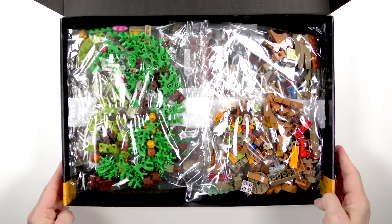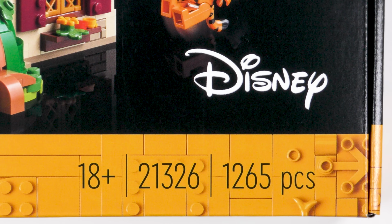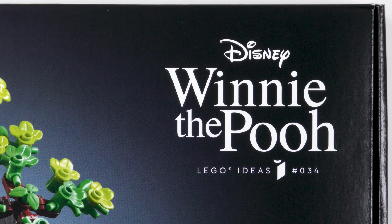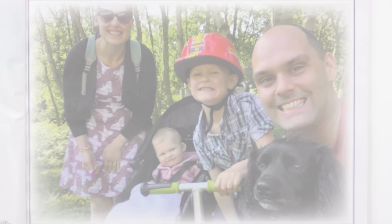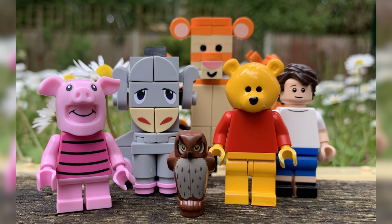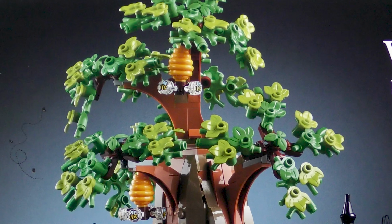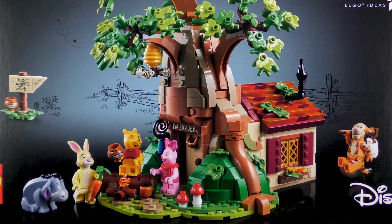Today I'm going to be unboxing, speed building and reviewing set number 21326, Winnie the Pooh, the 34th set from LEGO Ideas. Based on a fan submission from Ben Alder of Suffolk, England, and with mercifully less creepy minifigures, this recreates the home of Winnie the Pooh under a big oak tree in the 100 Acre Wood.